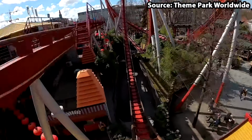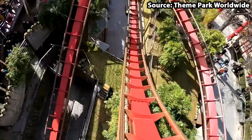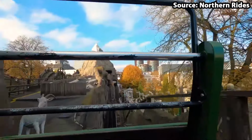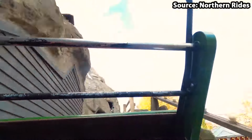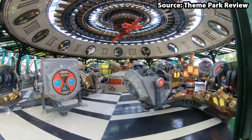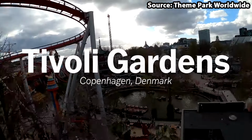Tivoli Gardens is a world famous theme park located in the heart of Copenhagen, and with it being home to many stunning gardens and of course rides, there is no wonder it is so popular. However, today we're going to count down the top 10 rides at Tivoli Gardens.